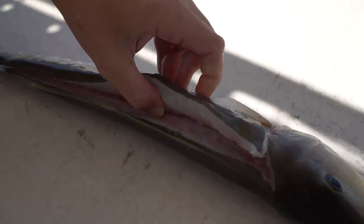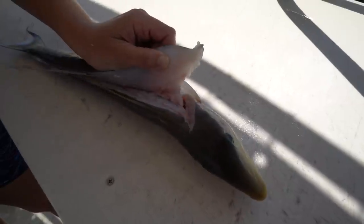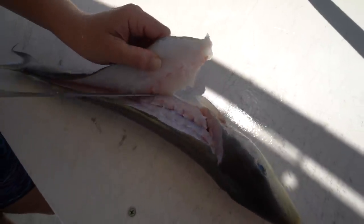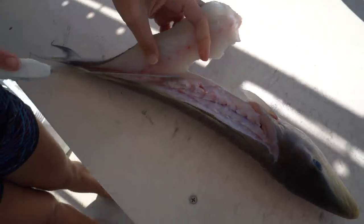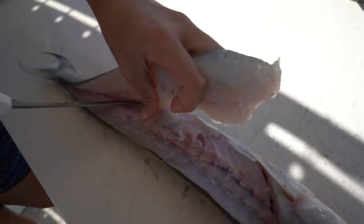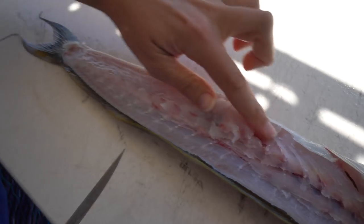And they have a huge backbone for their size. They do have a big backbone. Pretty bony. Very white meat. Yeah, very similar to a gray tile or a golden tile. But yeah, for their small little tiny size, they got a decent backbone there. And a big stomach. Huge rib cage. That's all rib cage.